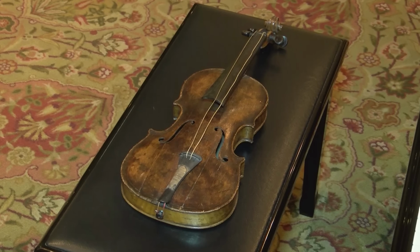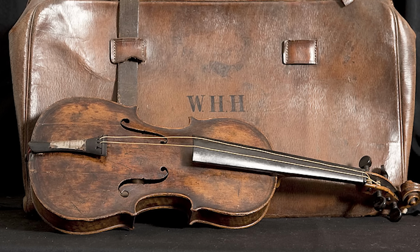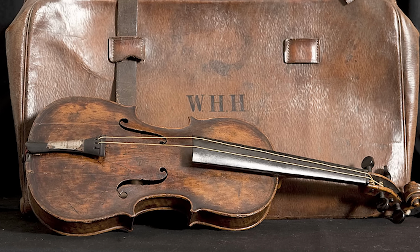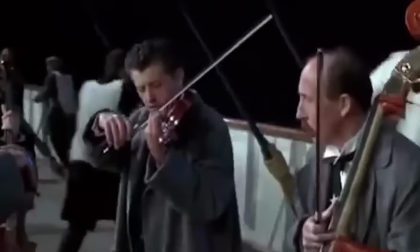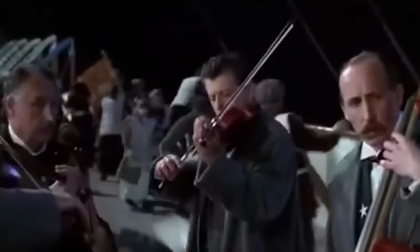It meant a lot to him, obviously, and the fact that this man, facing certain death by freezing, chose to secure his instrument to his body, I mean, that's the stuff famous songs and poems are made of. The violin survived and is now housed at the Titanic Belfast Museum.